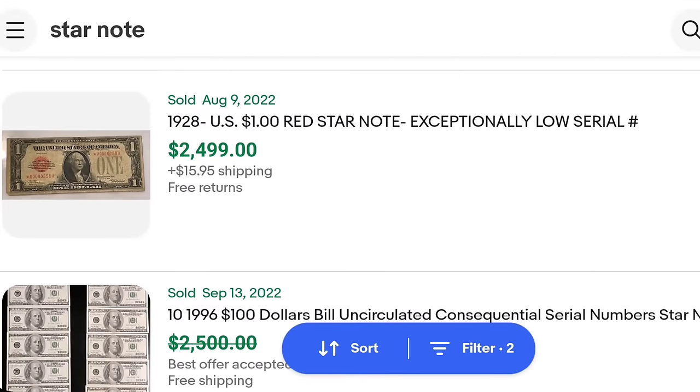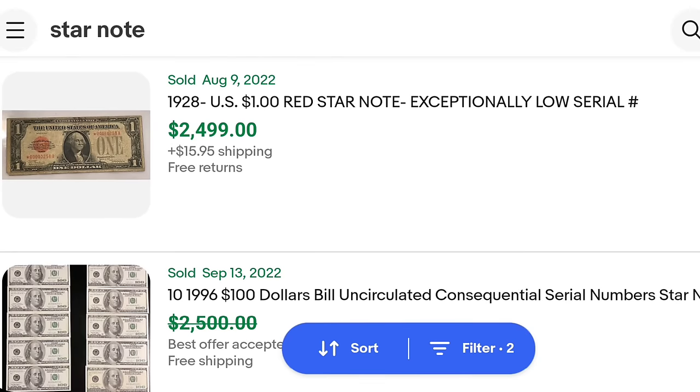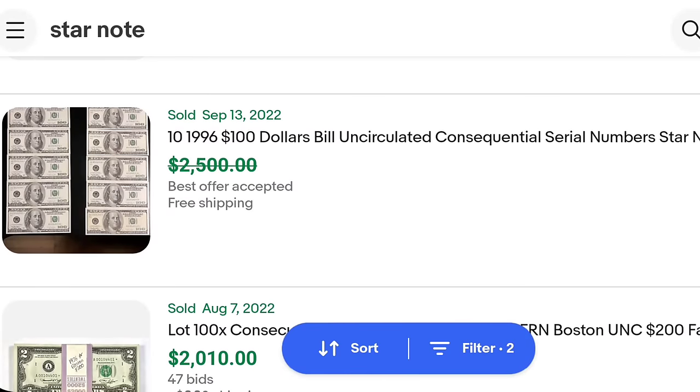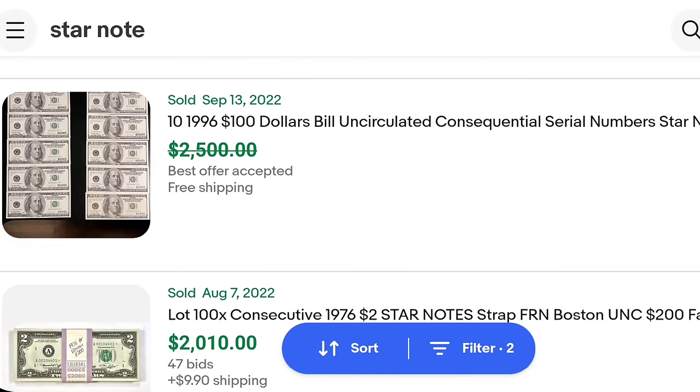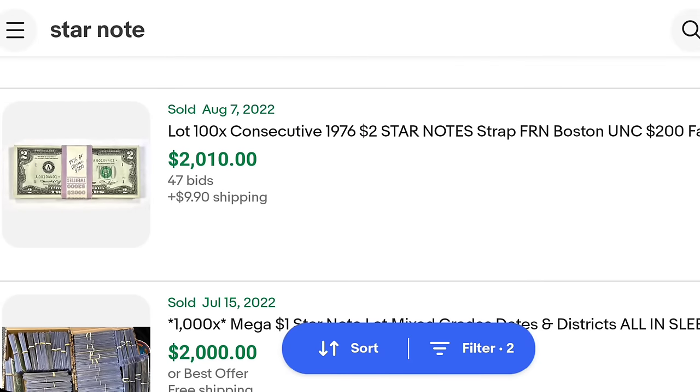Real quick search on eBay and this sold shows us that star notes are worth a lot of money. August 9th, this one sold for $2,499. Here's $100 bills, uncirculated, uncut. Look at that, serial numbers all flow together. They took an offer there of under $2,500. Collectors love sequential serial numbers.